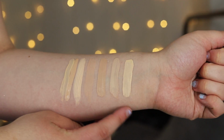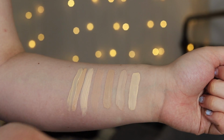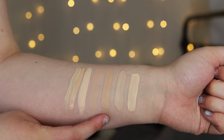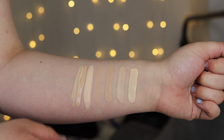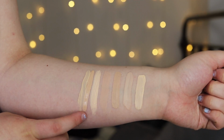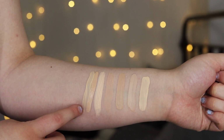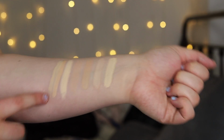This is the Too Faced Born This Way Concealer in Snow, Tarte Shape Tape in Light, ColourPop No Filter in Light 14, Makeup Revolution Conceal and Define Concealer in C4, LA Girl Pro Coverage Concealer in Porcelain, ColourPop No Filter in Light 12, and Catrice Liquid Camouflage Concealer in 05 Light Natural.